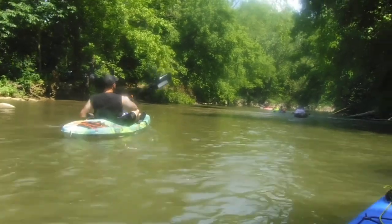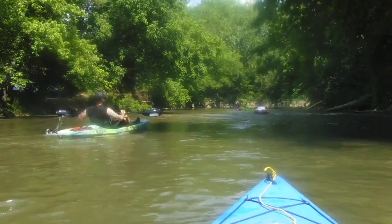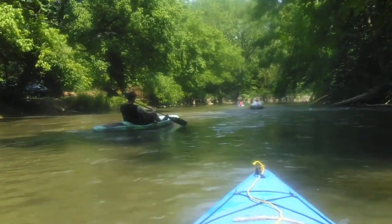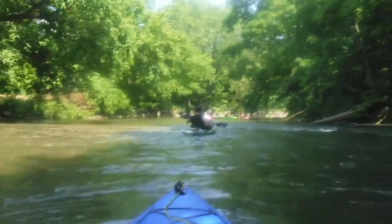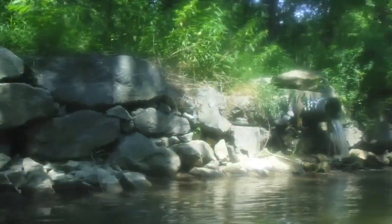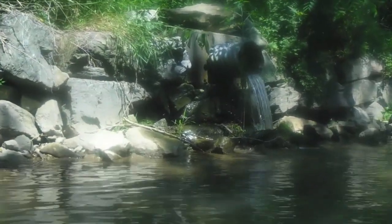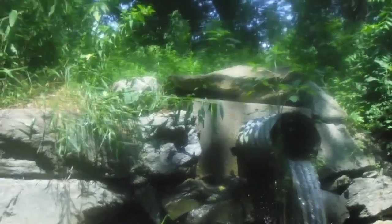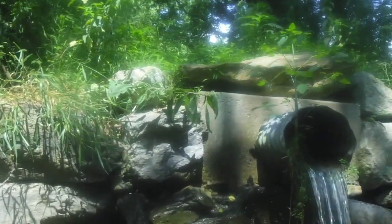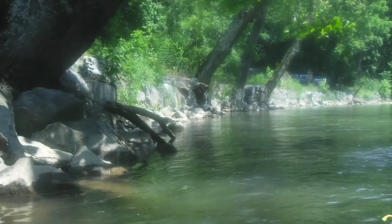We're going to come up here and look at the culvert pipes to see what kind of water's coming out. Or should I say, we're going to see how much water's coming out. We know what kind, it's clear. We're coming up to the first culvert pipe. It's pretty much out of the water. Look and see if we can see daylight as we go by. Oh, I couldn't tell. Go down there and look at the other one.